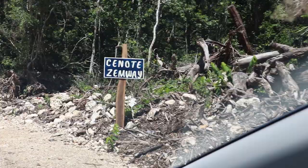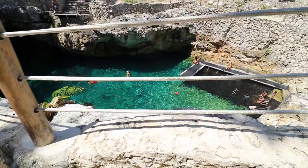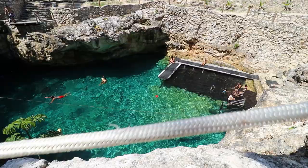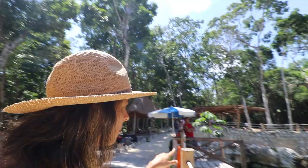We came across Cenote Zemway and it's super, super beautiful. Check it out. This cenote was actually only 70 pesos, which is $3.50 US. There's even like a little cave area back there. There's a spot where you can jump right over there.